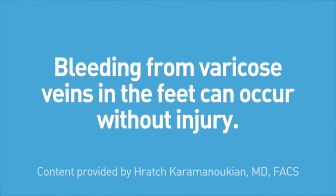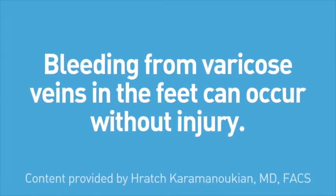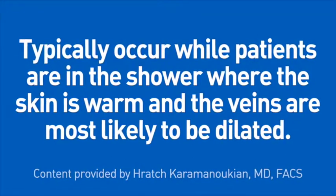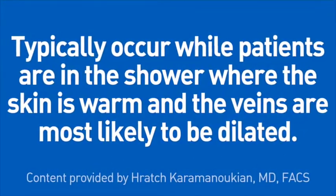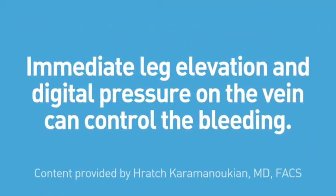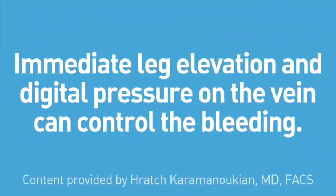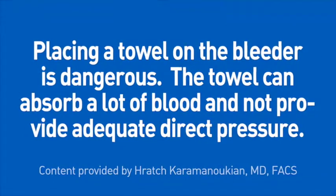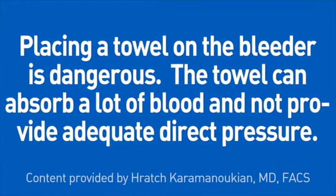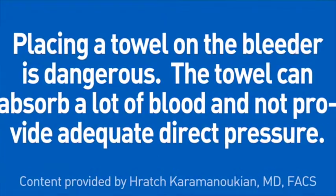Bleeding from varicose veins in the feet can occur without injury and typically occurs while patients are in the shower, where the skin is warm and the veins are most likely to be dilated. Immediate leg elevation and digital pressure on the vein can control the bleeding. Placing a towel on the bleeder is dangerous, as the towel can absorb a lot of blood and not provide adequate direct pressure to stop the bleeding.